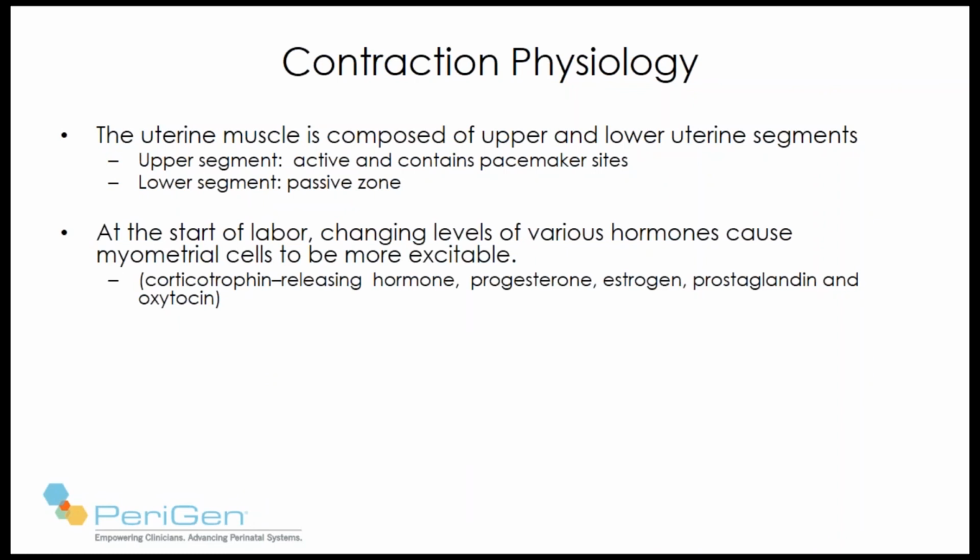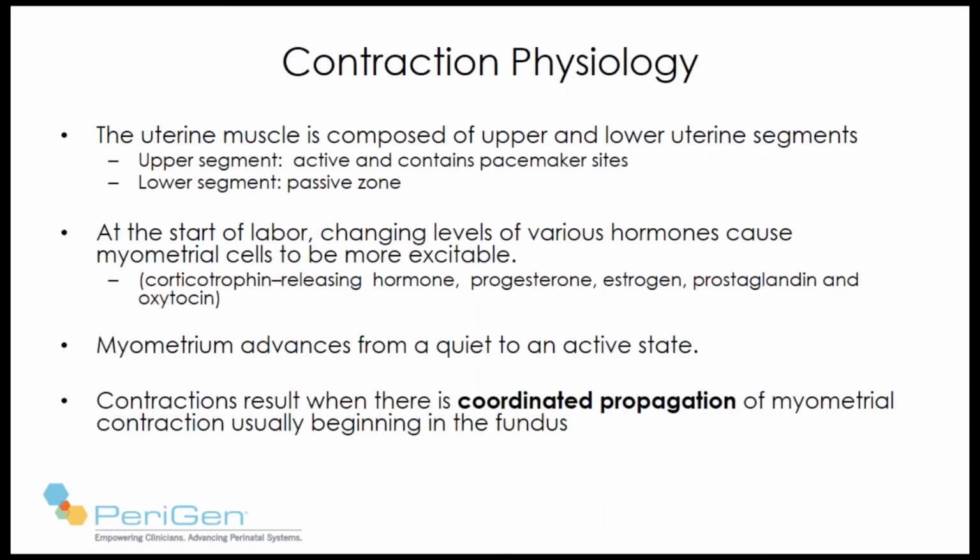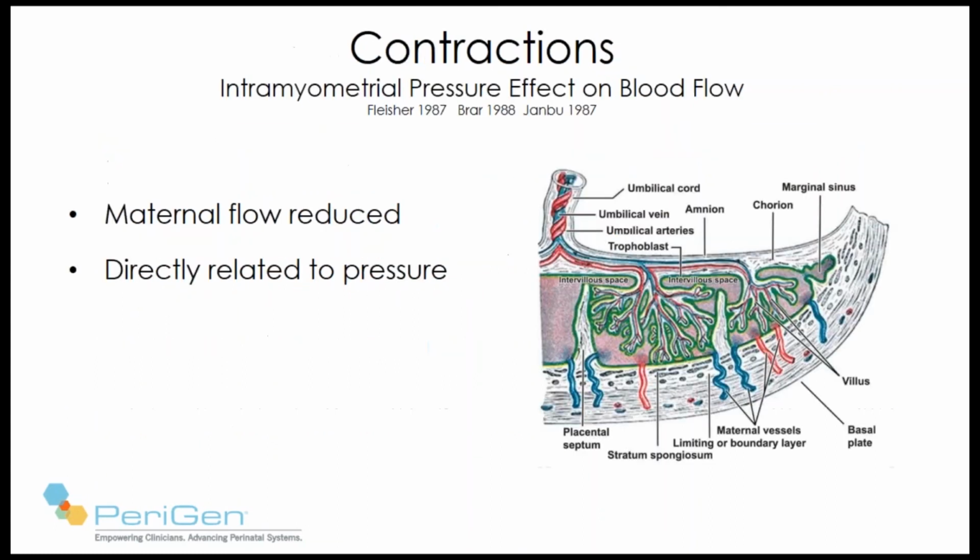We also know that at the beginning of the labor, various hormonal changes occur, such as an increase in the corticotropin releasing hormone, a decrease in progesterone, an increase in estrogen, prostaglandin, and oxytocin, and that together this process causes the uterine myometrium to go from a quiet to a more active state. Contractions, therefore, result when there is a coordinated propagation of myometrial contractions starting in the fundus of the uterus.